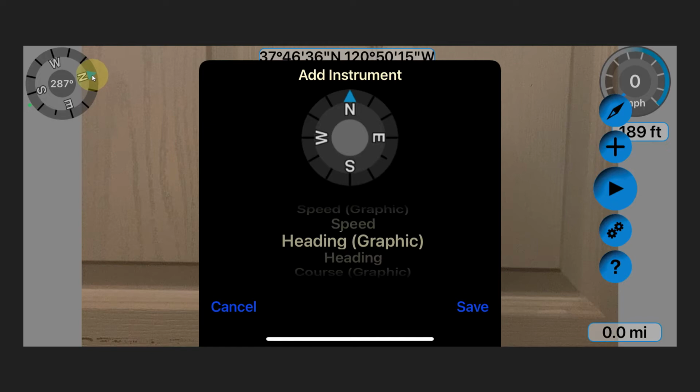Rather, the whole gauge rotates, and it's whatever direction is facing up in the 12 o'clock position that reflects the indicated direction. So if we use this compass as an example, north is over here, but the arrow has nothing to do with it. This direction is slightly north or to the right of west, as indicated by the fact that west is slightly off to the left, and straight up is our true direction.